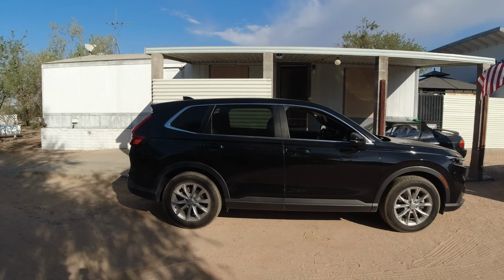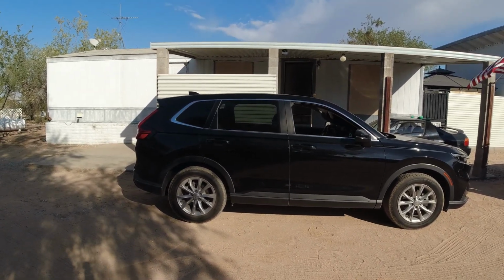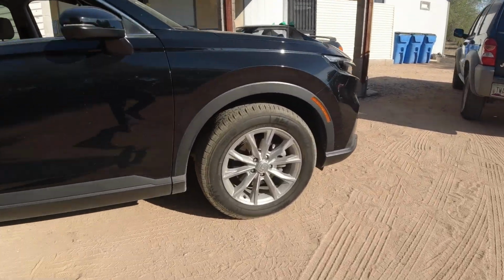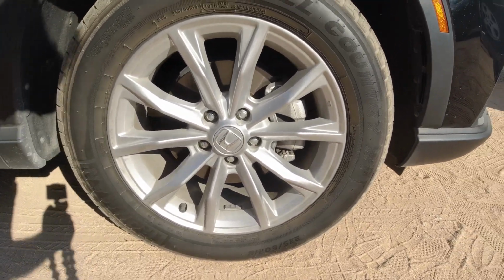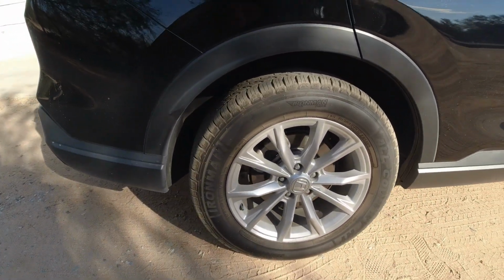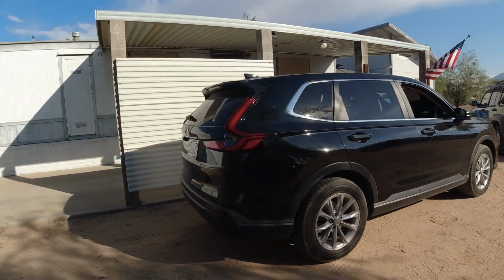But yeah, I figure I'd get in and try to familiarize myself with this car, so I could drive. I'm really nervous about driving it. I don't want anything to happen. This has 235/60 R18-inch tires on here. It's got front disc brakes, rear disc brakes, so all four wheels are disc brakes. Yeah, this thing is really, really nice and fancy.